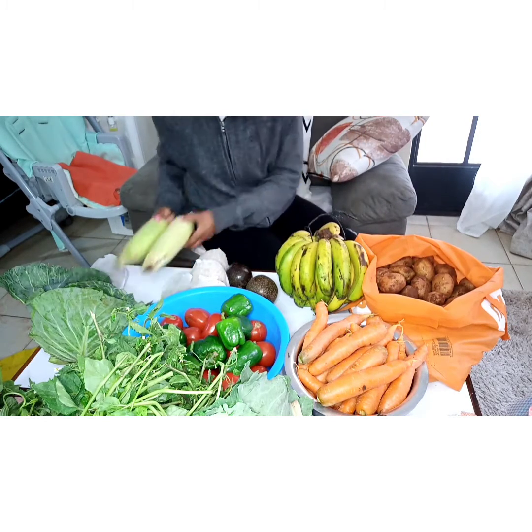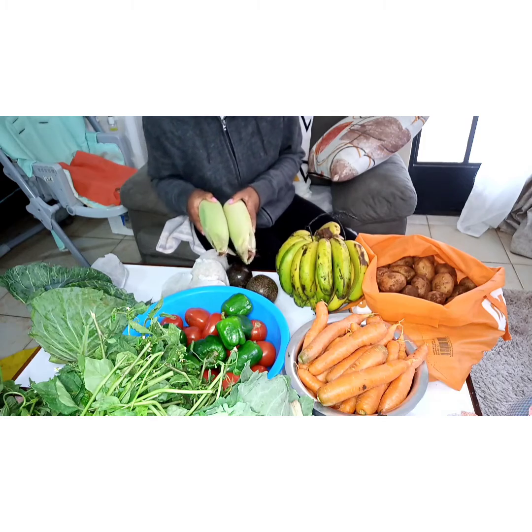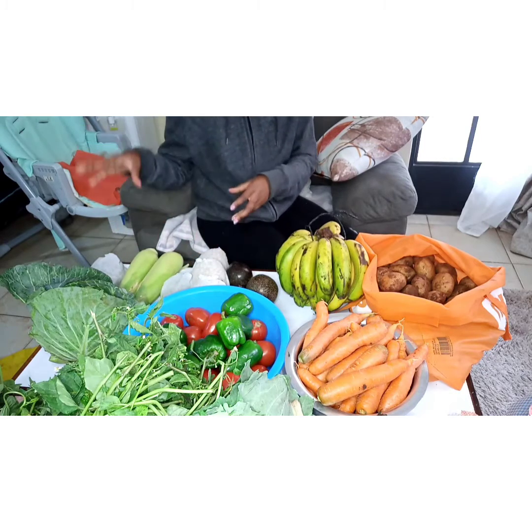I bought maize here. These are maize. I bought it at 20 bob each. Yes, if I'm not wrong, 20 bob each, and I needed only 2 because githeri in this house, we don't eat so much, but we eat githeri.